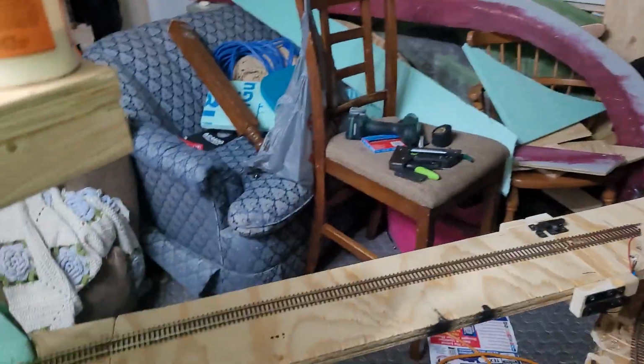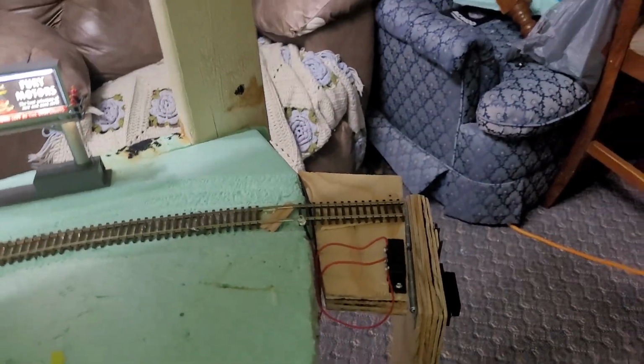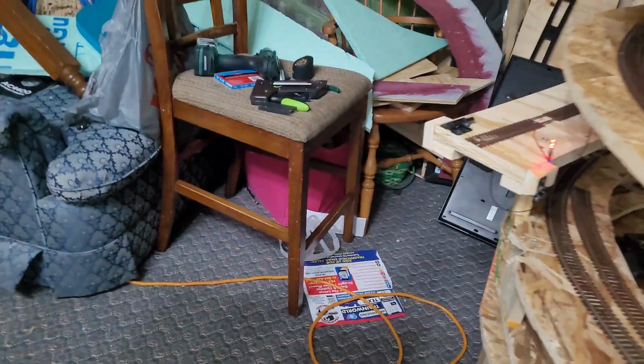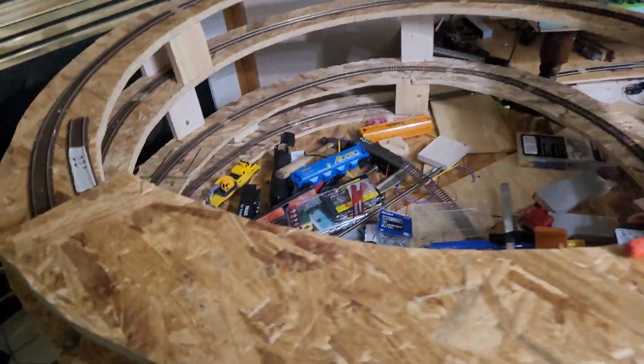helix. So we got the bridge working, and we actually wired up a couple red lights to this thing. So let me put it down real quick. There we go. So when the bridge goes down, if the track power was on, let me flick that on real quick. The red lights on both ends will pop on.